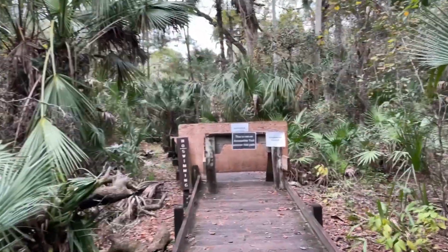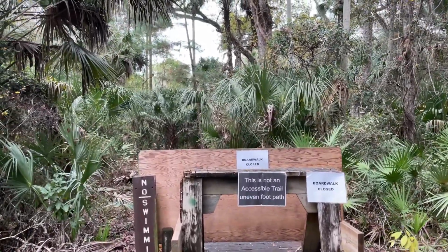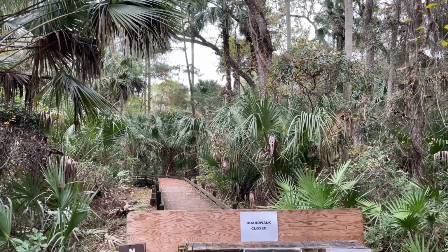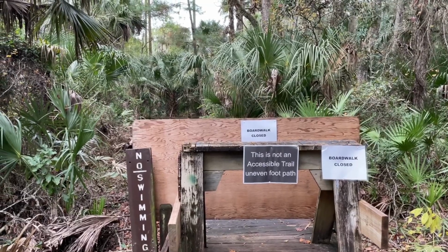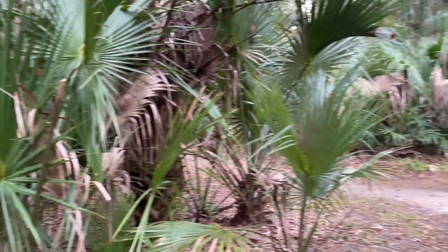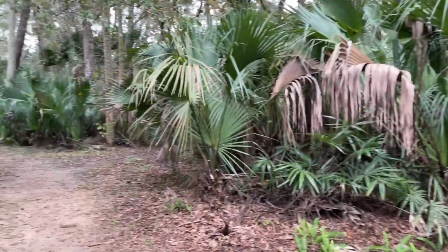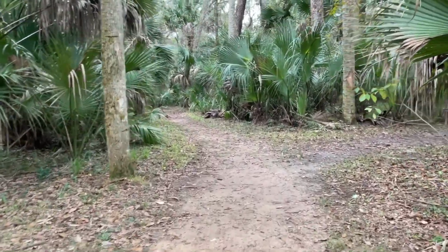Well, that's disappointing. That's the trail that's supposed to wrap along the creek. And we don't get to see it. Okay, I wish I'd known that. I wanted to get to Fern Hammock Springs, which I still can. It looks like on the map I can cut through the campground and get over there. So let me see what I can do.